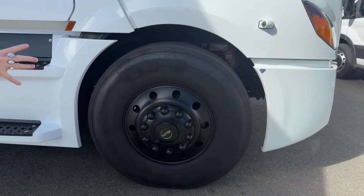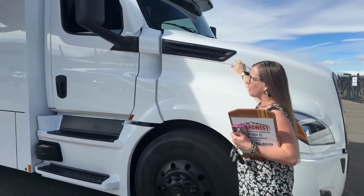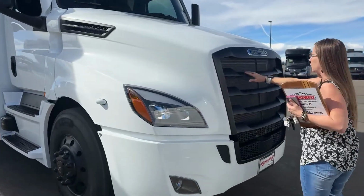You can get your regular chrome wheels, but I'll tell you what, when you get that, instead of having the chrome strip here that you get in that 126 and the P4 Cascadia, we've got a black painted chrome grille. We've also got the black painted grille.